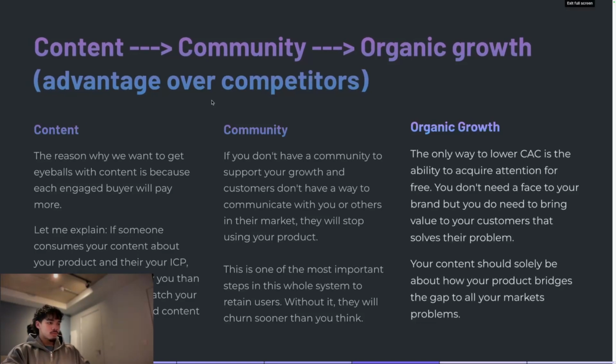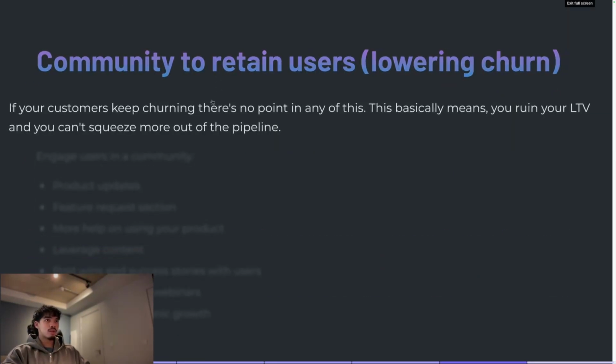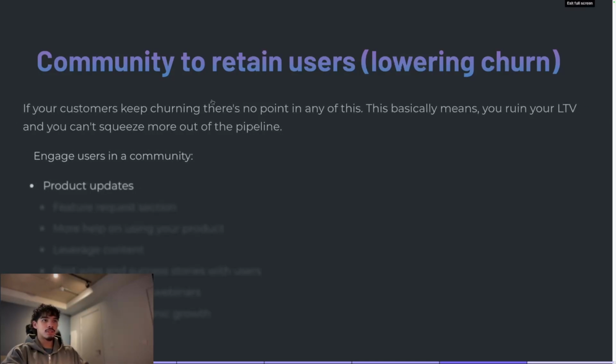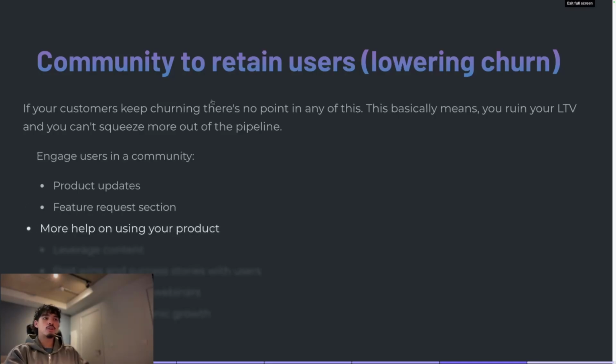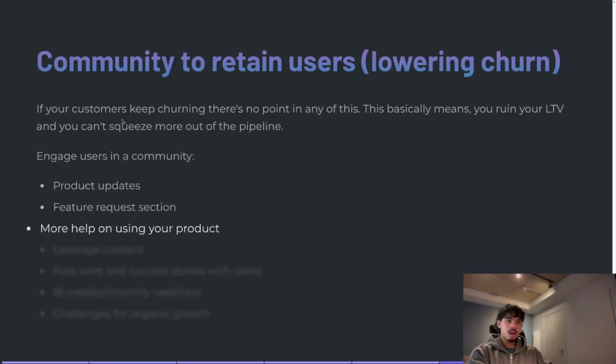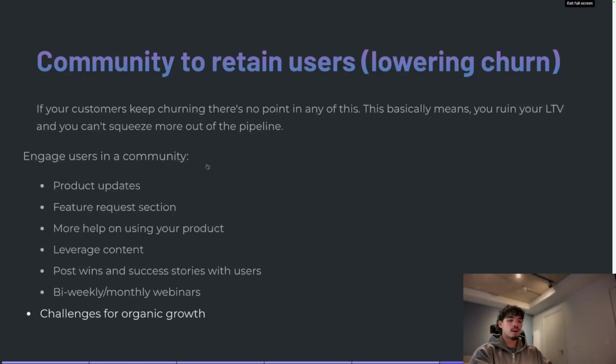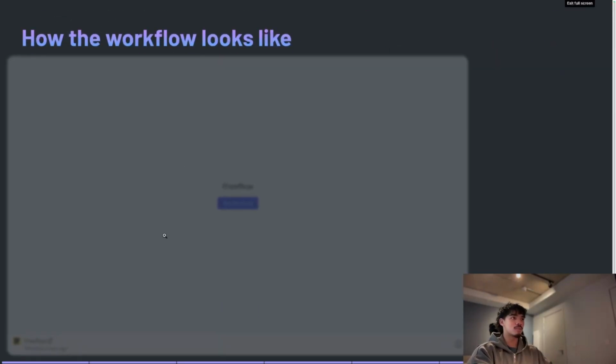So community to retain users, right? What does community do? If your customers keep churning, there's no point in any of this. This basically means you ruin your LTV and you can't squeeze more out of the pipeline. You want to engage users in a community by using product updates, feature request sections, more help on using your product. So basically asking them if they need to hop on a call, for you to integrate stuff for them, leverage content in the community, post wins and success stories with users, bi-weekly or monthly webinars, and then challenges for organic growth. I'm going to explain the whole system right now, right?